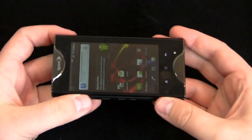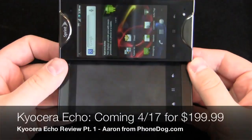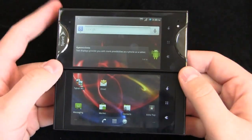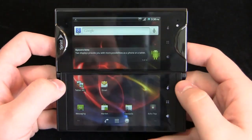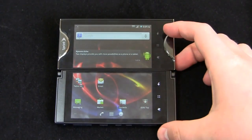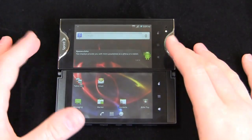So is this a device to get on Sprint? Should you go with the Evo 4G, the Evo Shift, the Epic, something with 4G? Since this doesn't have 4G, we're going to figure it out and more in the full review. There are so many possibilities with this device, from web browsing and basic things like checking your contacts, all the way up to game developers who want to create something that utilizes the two screens. Here it is, the Kyocera Echo, available April 17th for $199.99 after rebate.